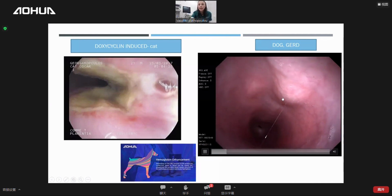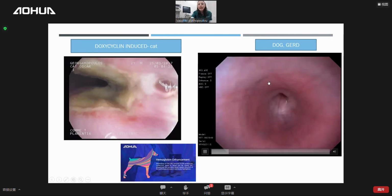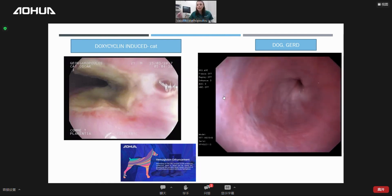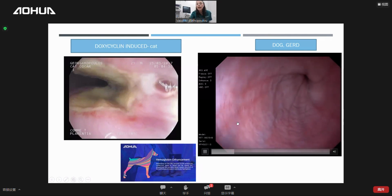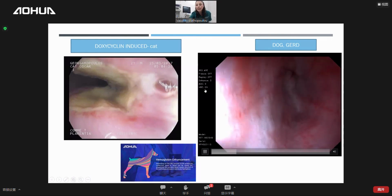This is the identification of the trachea. And here, if somebody was not that cautious, he would have missed the radians of esophagitis, which are here. And thankfully, Aohua has the HBE enhancement.